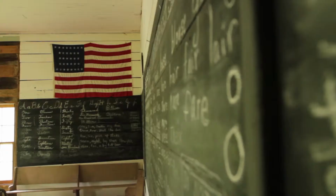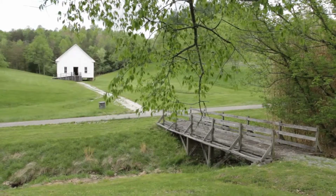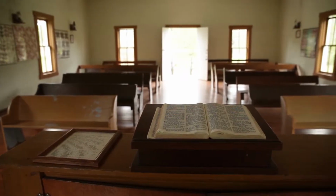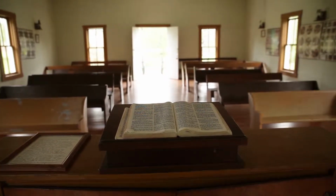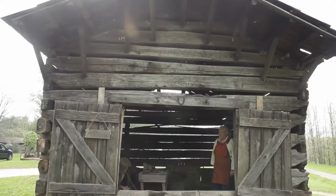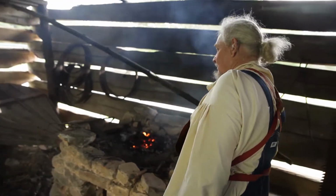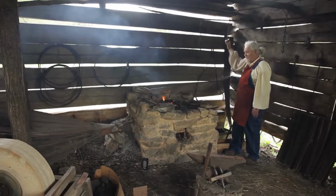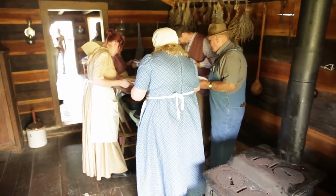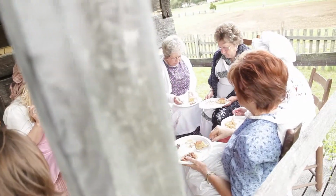Students in those days used goose quill pens and ink made from elderberry juice. Down yonder is the old Fish Trap United Baptist Church. In those days, church offered faith and security in the face of poverty, disease, and the unpredictable elements of Appalachian life. The original Lemaster House is being used as a working blacksmith shop. We've seen a lot of hard work from these early settlers. However, they also had a strong sense of community. Often, they would share meals together after a hard day on the farm.